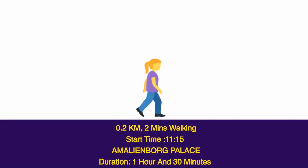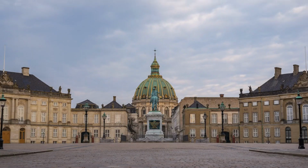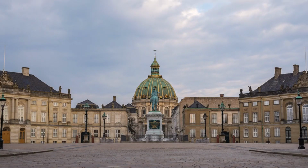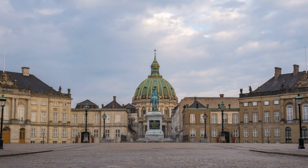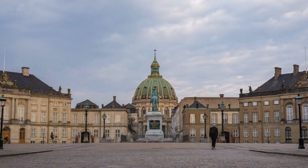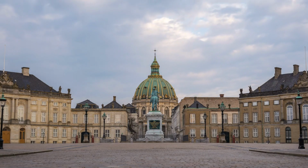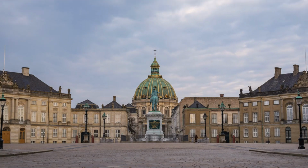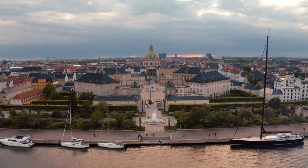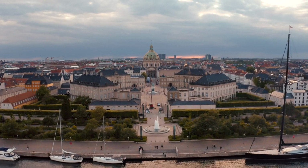2 km, 2 minutes walking. Start time, 11:15. Amalienborg Palace duration, 1 hour and 30 minutes. This large palace complex is the Danish royals' winter home. 4 identical palaces face onto an open courtyard where visitors can stand and gaze at the beautiful buildings. It is also where the changing of the guard takes place and where you can see a statue of King Frederick V, 1771. The palace was constructed in the 1700s and is a fine example of Danish Rococo architecture.